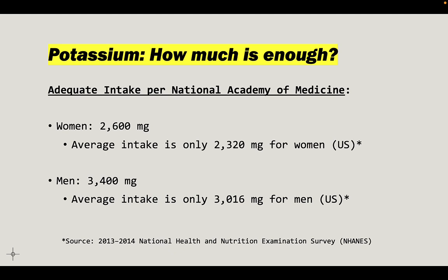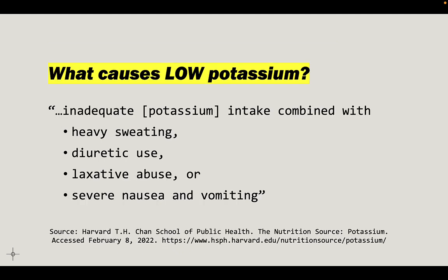So are we getting enough potassium in America? And if so, how much is enough? Well, it turns out we're not getting enough. Women are about 10% short of the goal, and so are men. So men and women in America, not getting enough potassium. If you look at that equation again, what causes low potassium? Inadequate potassium intake combined with one of these other things. So most Americans are already predisposed because we already have this inadequate potassium intake.